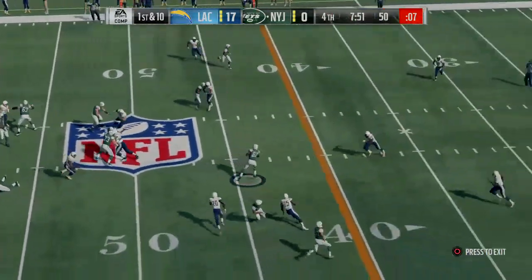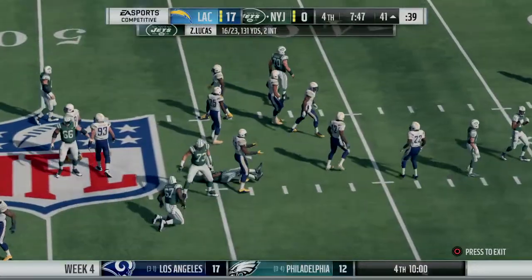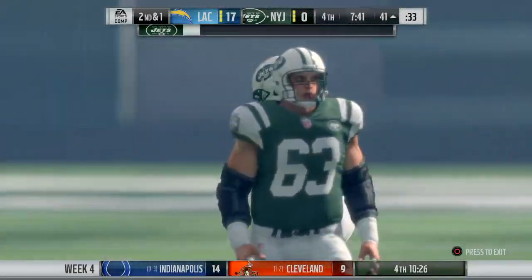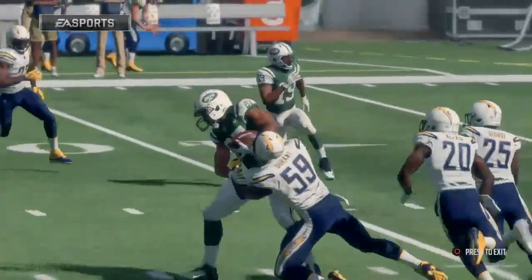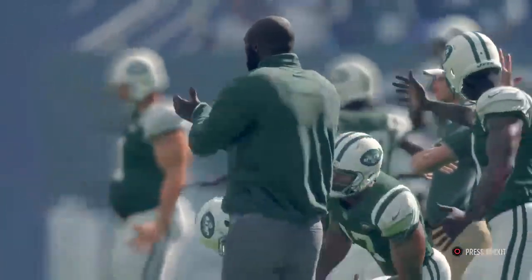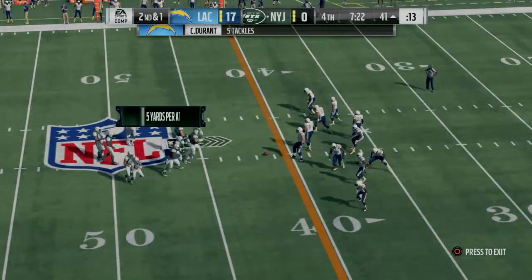From the midfield stripe, they'll look to throw. Oh, there's that man again. It's complete. And he'll go down shy of the 40 at the 41. Give him 9 there on the first down completion. Second down now after the pass completion.